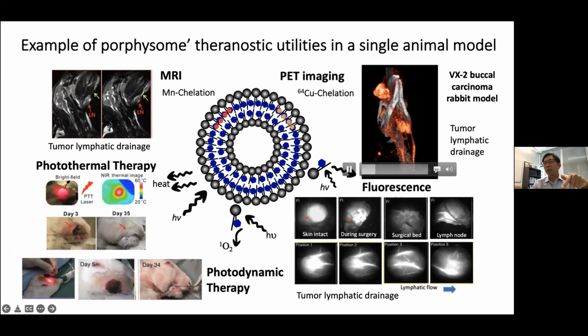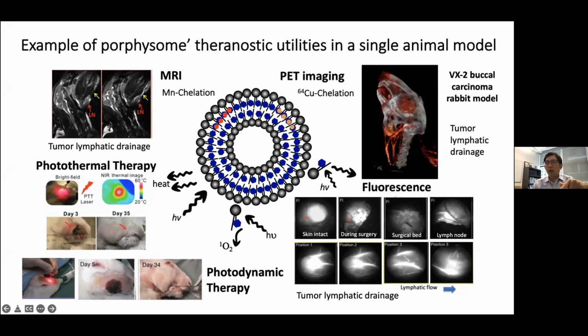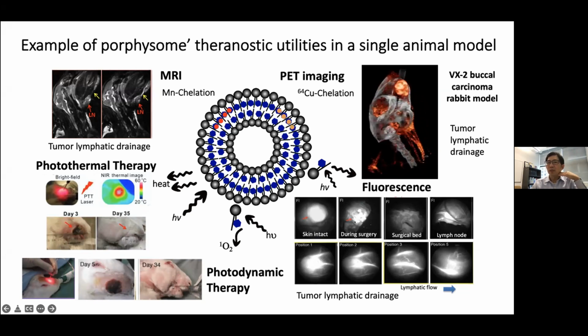Our clinician collaborators were very excited about this because if you can see that in the pre-operative setting, what if you see that intraoperatively? Indeed, in the intraoperative setting, we can see the same pattern reveal itself. We can see the fluorescence when the skin is intact. You can see it is fuzzy because of the scattering. But once the skin flap is removed, you can see the tumor revealed itself in the tumor bed.